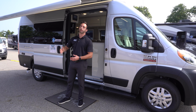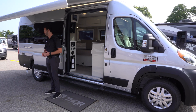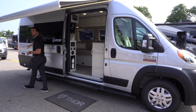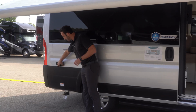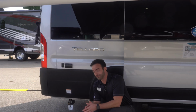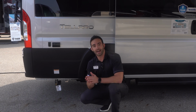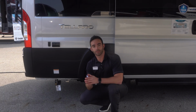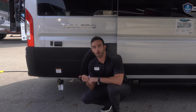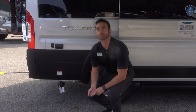And as we're waiting for this awning to come out, a few other things I'd like to just point out on the exterior side, the passenger side, is going to be our 110 plugs here, located conveniently right here in the back, as well as our LP quick disconnect. What's really great about this is if you have an outdoor grill or anything like that, you can easily use it. We have a 5-gallon LP tank on board, which is not only going to be used for your furnace and hot water heater, but as well as your 2-burner gas cooktop inside in the kitchen.